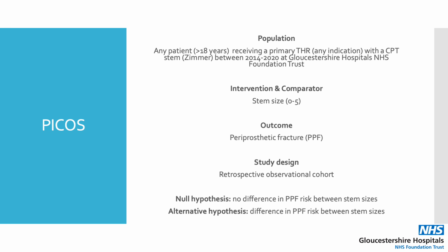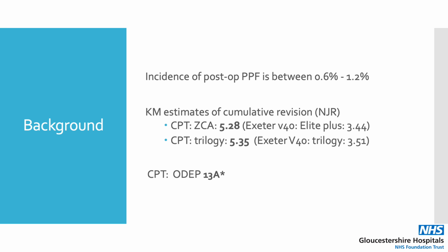We defined our population as any adult patient receiving a primary total hip for any indication with a CPT stem between 2014 and 2020. Our intervention and comparator group was stem size 0 to 5 and our outcome was periprosthetic fracture. The incidence of periprosthetic fracture is about 1% and the CPT stem is associated with higher rates of revision. However, the CPT stem still has an ODEP rating of 13A star.